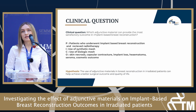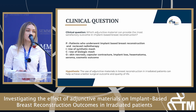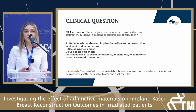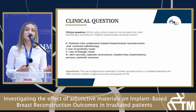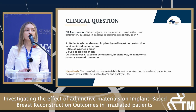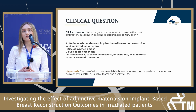Our clinical question is, which adjunctive material can provide the most satisfactory outcome in implant-based breast reconstruction? We are using the PICO framework for the first project with the populations of patients receiving implant reconstructions and radiotherapy, and we're comparing the use of synthetic mesh to biologic mesh in the supporting of these implant reconstructions. We're looking at surgical outcomes such as implant loss, capsular contracture, or infection.